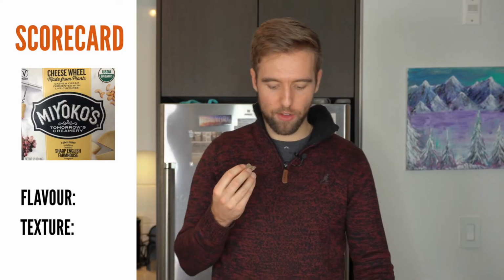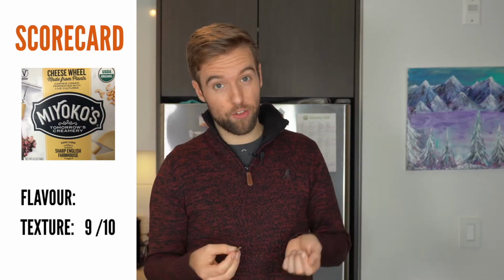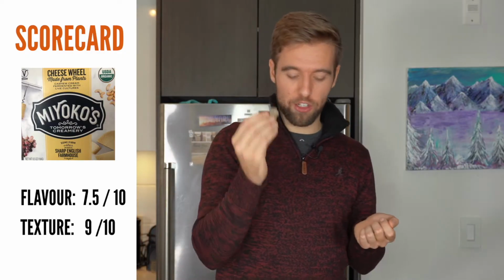Overall, that's pretty solid. That's a delicious cheese. I feel like some people would think it's too sweet. Damn, tough to review all these. Texture, I'm gonna give a 9, and I gotta give the flavor 7.5. It's the first half point.